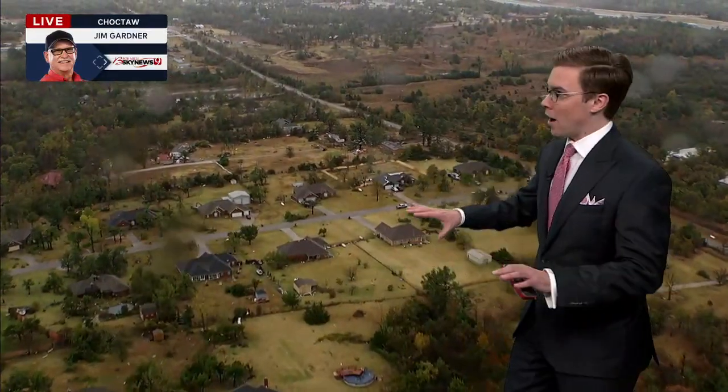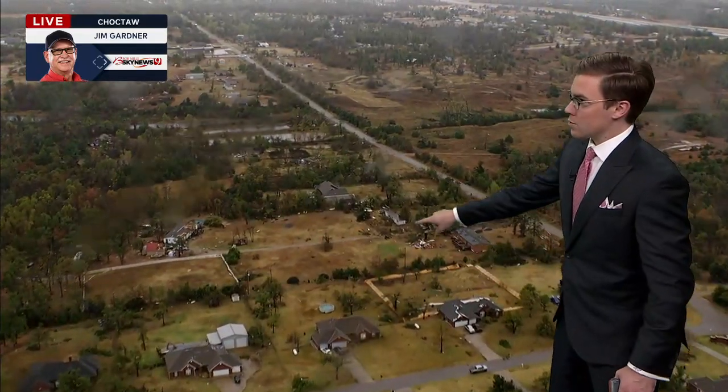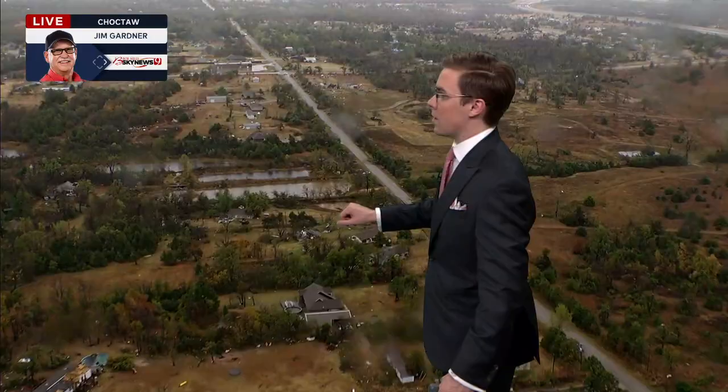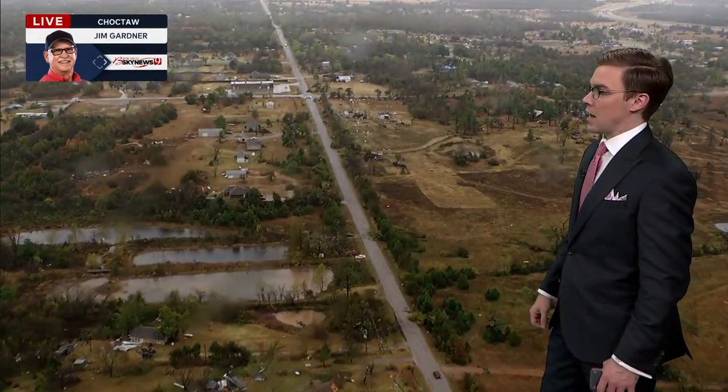We'll get to the track in just a second, but Jim obviously going to be flying for a little while, watching as he goes through and finding more damage indicators from the sky. No better place to look for that than from Bob Mills Sky News 9. But we can see how the night unfolded over on Lynx 1.